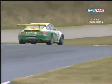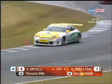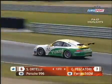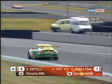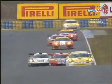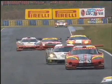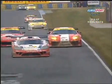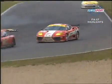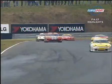Leader in the NGT class by this time was Stefan Ortelli and Emanuele Collard, who had a 1.5 second gap over Christian Pescatori's Ferrari. The 360 Modena still not able to live with the pace of the Porsches. Good driving by Ortelli and Collard, who had qualified pretty high up, in fact second in the NGT class, but slipped backwards at the start, just struggling to cope with the horsepower and the slippery conditions.